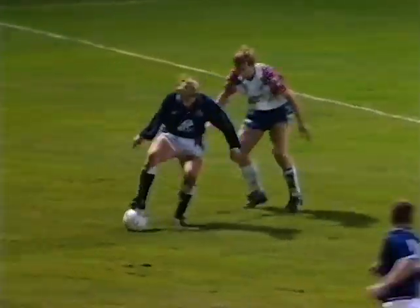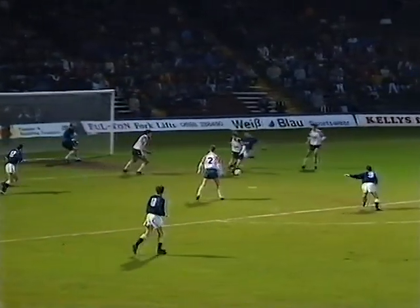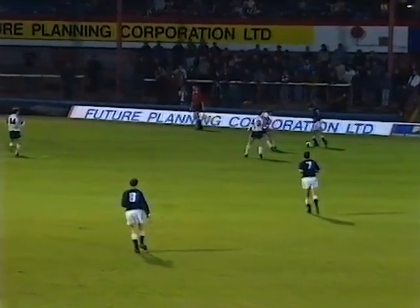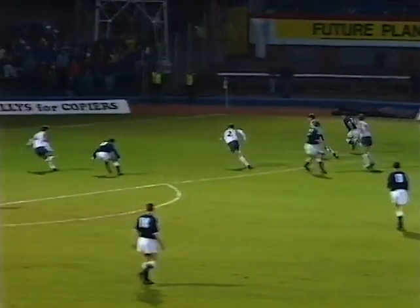There's Dodds, trying to turn away from Duffy. That's good play by Dodds, and excellent defending there by Johnston. Dodds hasn't got up after that cross. He appears to suffer from cramp. Paul Johnston doing extremely well there.